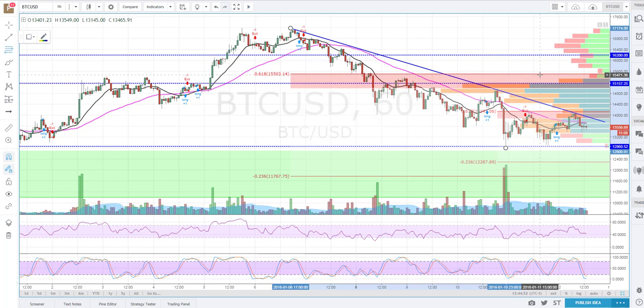It's not uncommon over the weekends. We do get some buying activity, so we could certainly see a move up to that level over the weekend. That would not surprise me one bit.